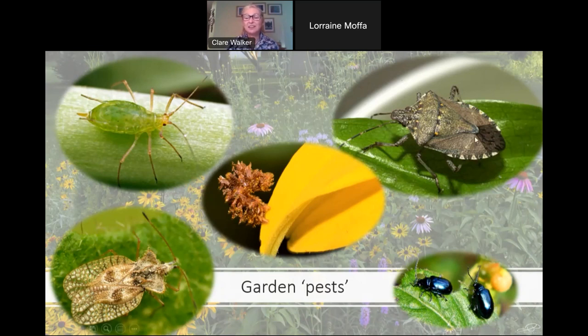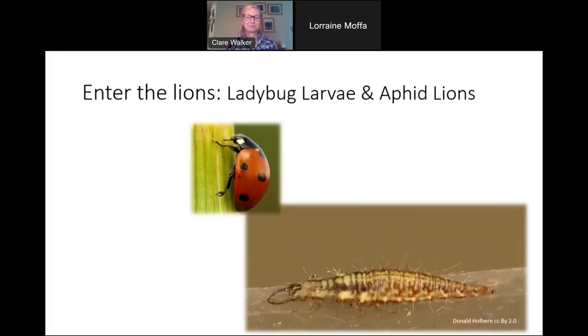And then things like the looper caterpillars here, which has actually disguised itself. It's pulled off little bits of the flower and stuck it all over itself, so it looks just like the flower. So they have some pretty cool camouflage techniques to keep themselves safe from predators.